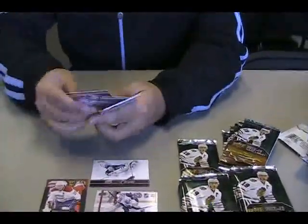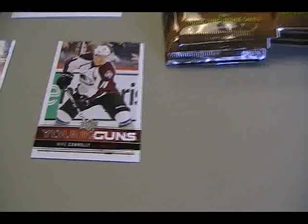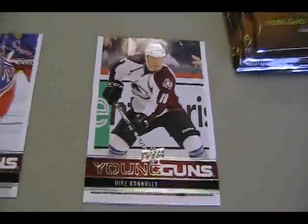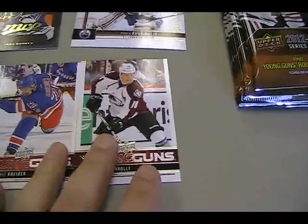Okay, Young Gun. Mike Connolly. So these are all guys that played late season last year? Right.